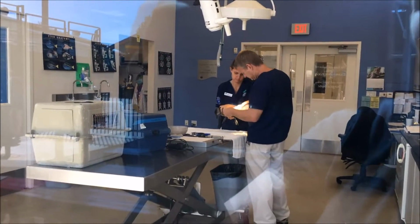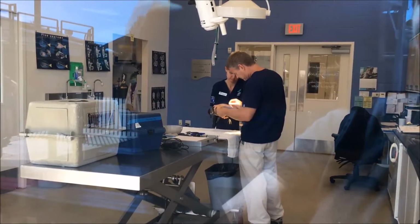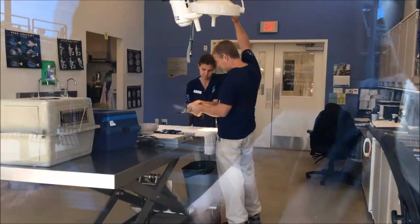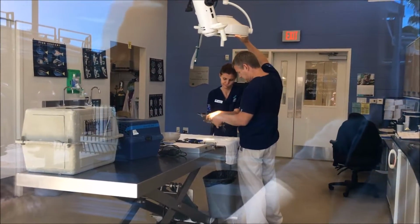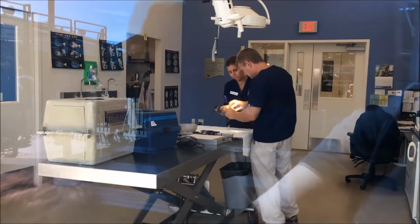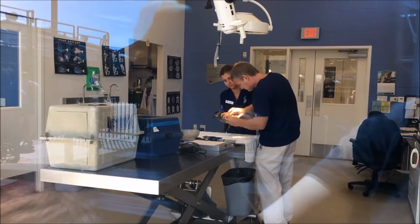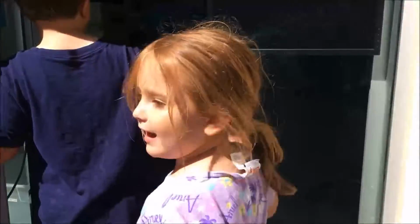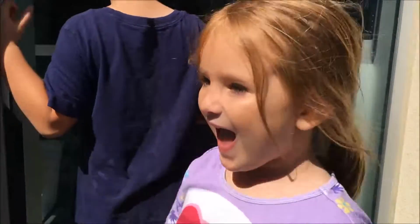There is an animal care shelter where they actually allow you to view exams of the animals. And today they are doing exams of shorebirds. So you get to see the veterinarians doing their job. Allie, what do you want to be when you grow up? A veterinarian. So is this super cool that you get to see them?